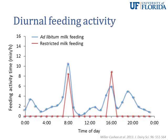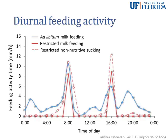And we can take a look at how much time these calves spent sucking unrewarded on the teat. So this red line is showing unrewarded sucking time for calves provided restricted amounts of milk. And they actually spent more time sucking unrewarded than they did feeding at meal times. And there are also some times at other points in the day when they began sucking on the teat.